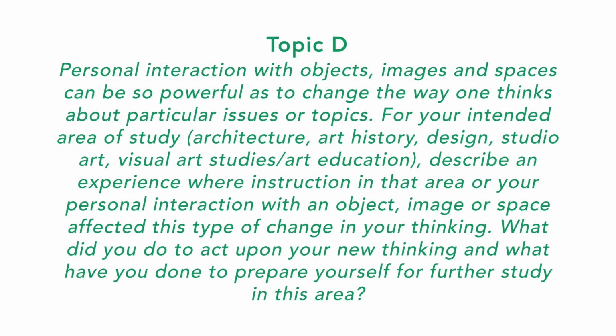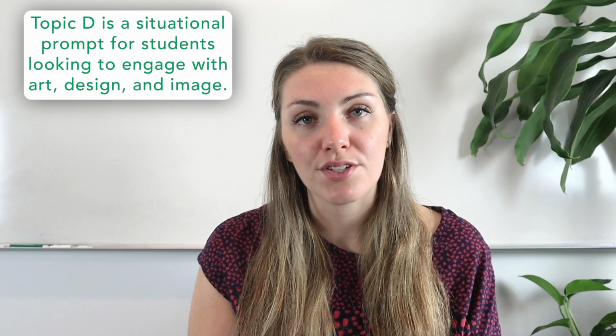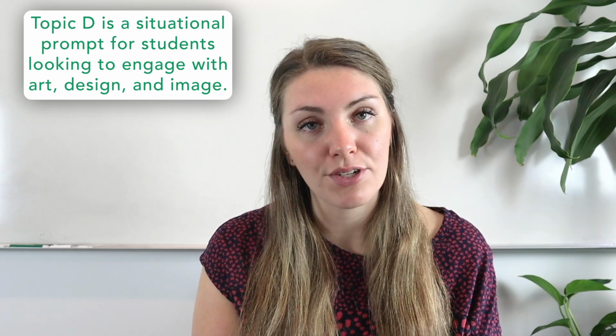Personal interaction with objects, images, and spaces can be so powerful as to change the way one thinks about particular issues or topics. For your intended area of study, whether it's architecture, art history, design, studio art, visual art studies, or art education, describe an experience where instruction in that area or your personal interaction with an object, image, or space affected this type of change in your thinking. What did you do to act upon your new thinking, and what have you done to prepare yourself for further study in this area?